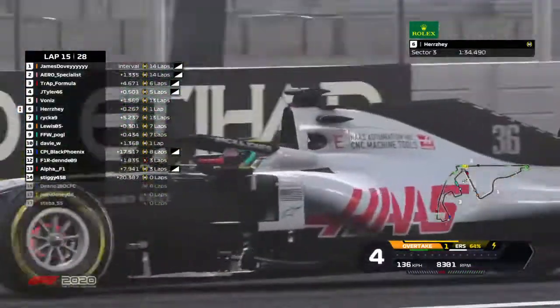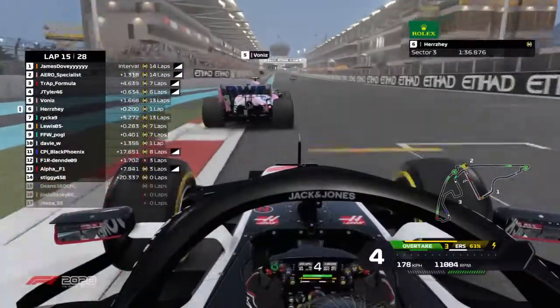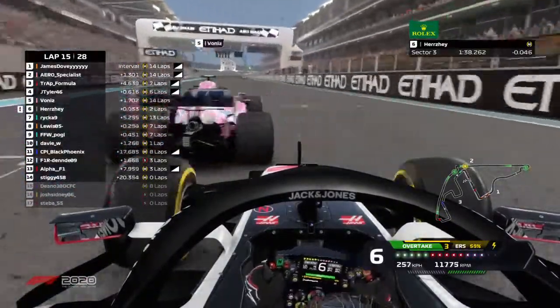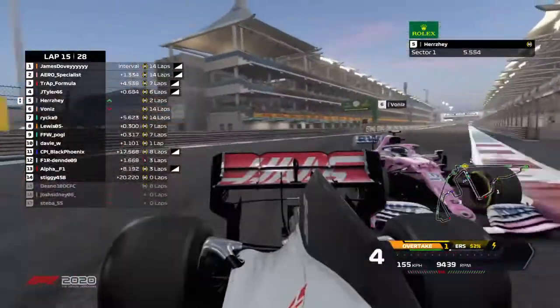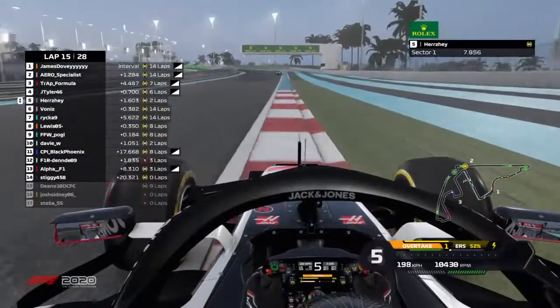But now coming round the final corner, of course being 2/10 now, this is very close between the two. Go on board with the Haas. It is going to try and make the move into turn one, going round the outside. This is very unorthodox, but can they get the move done? Yes, they do. That was a very sweet move from the Haas driver.